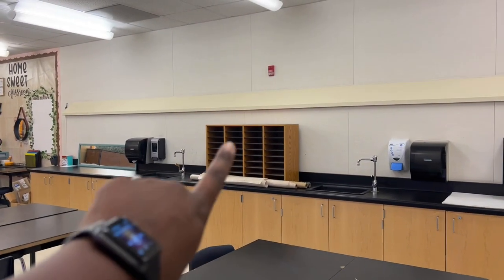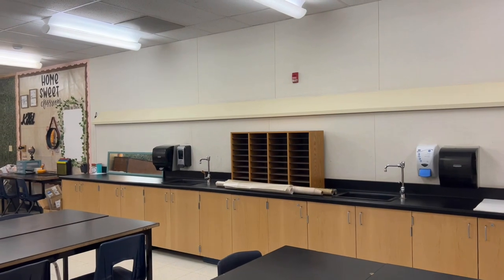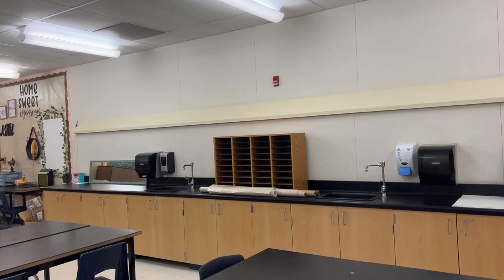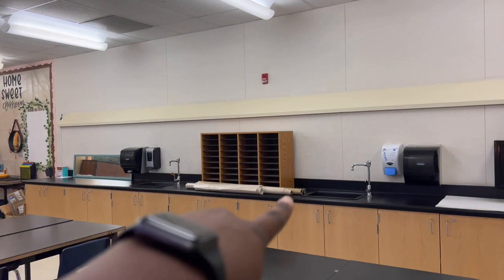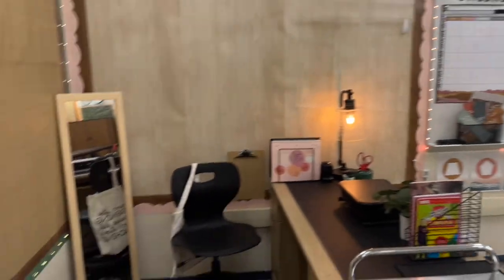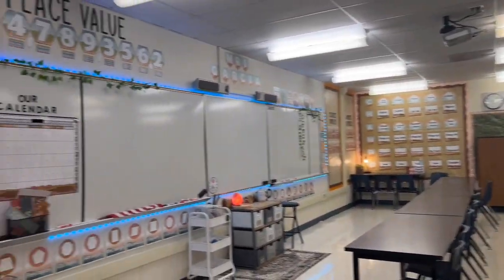I'm going to look up how to use a mailbox in middle school. I don't know if it's going to be for students or just for me, or I might just have to get rid of it. I'm not sure just yet. I don't have anywhere to store these extra rolls right now, so they're just there. I have gone through everything, and it feels really nice and clean. And so I'm just super impressed with how much I've gotten done in 4 days.